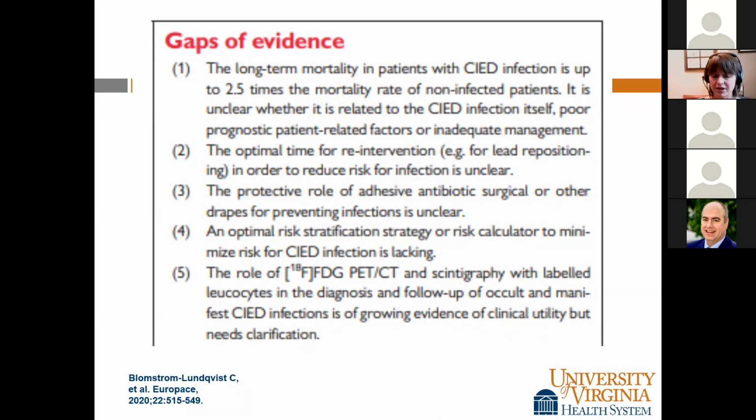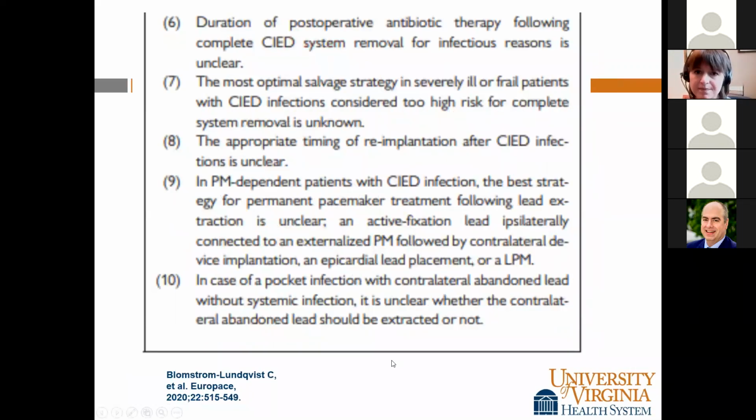We don't know the best drapes to use to help prevent infection. We don't have risk stratification strategies or risk calculators to minimize risk for CIED infection. And again, the TYRX antibiotic envelope is a great example of this: we don't have clear definitions of who would be the best patients to put those in. They point out that for the role of PET scanning and tagged white blood cell scanning, the evidence is growing, but we still need more to really define how to use this.